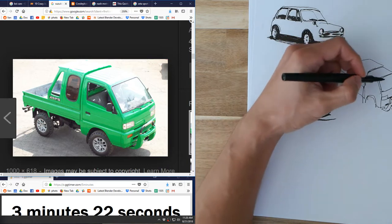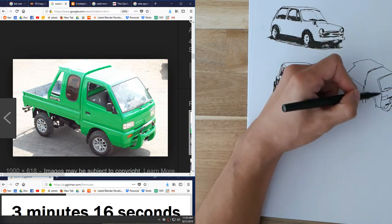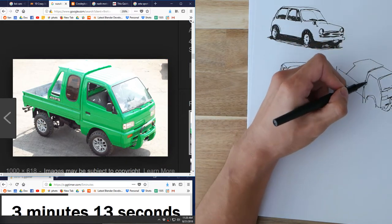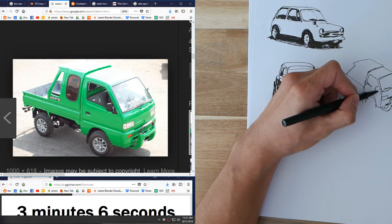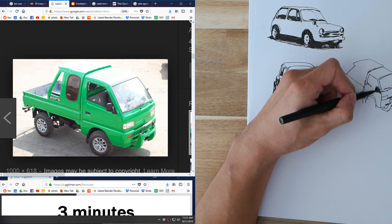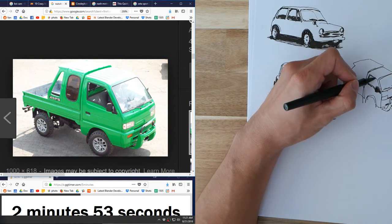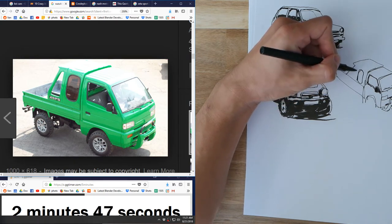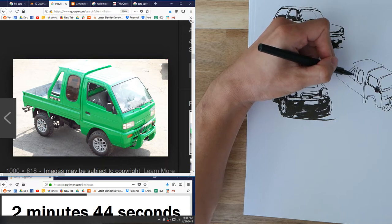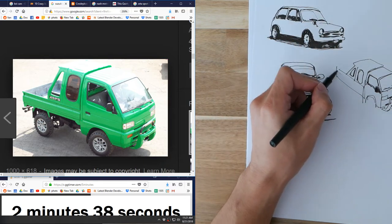All right, here we are making a Suzuki Scrum. Can hold like two bags of concrete or something, maybe. You can hold one poodle. Okay, 2 minutes, 30 seconds.